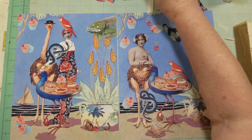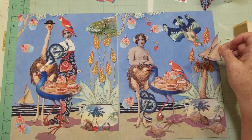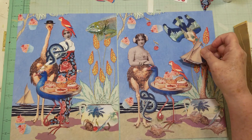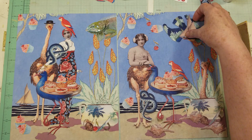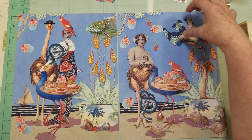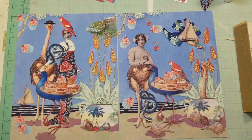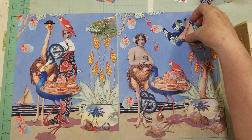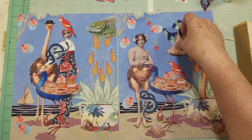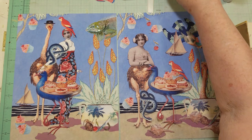What else do we have? Oh, I have my boat, and I really like my boat. Could the boat be flying on the back of the bird? Remember, this is kind of a surreal collage, so nothing really has to look real. It can look beyond real, you know, or maybe the boat's floating up here in the sky, which would work.